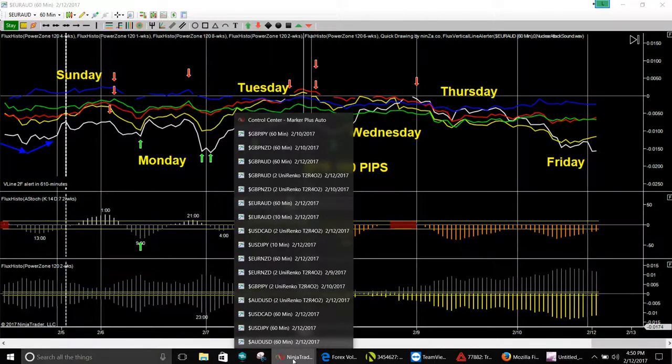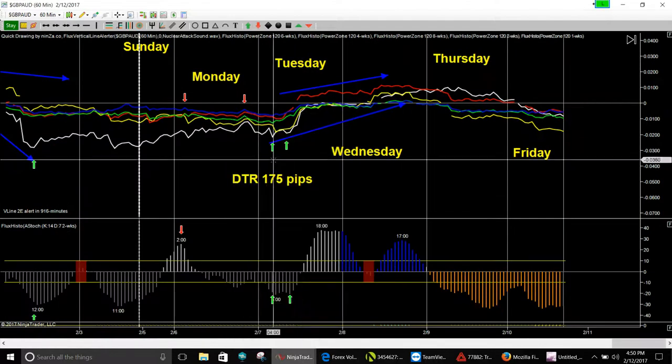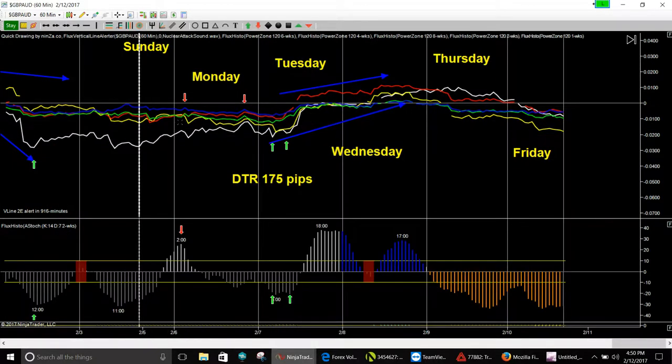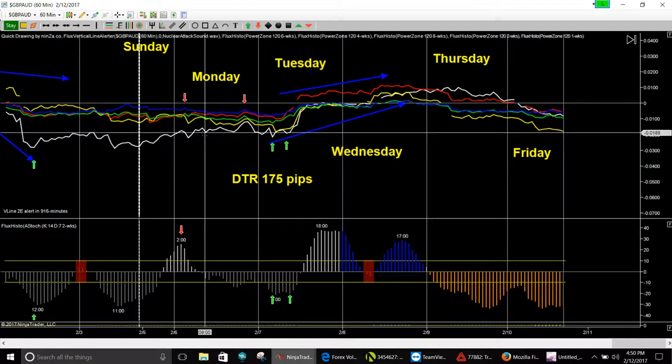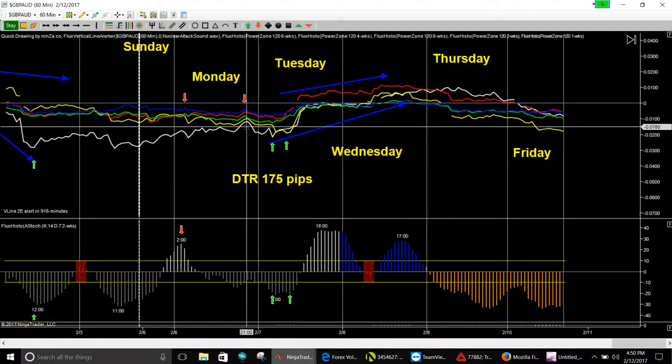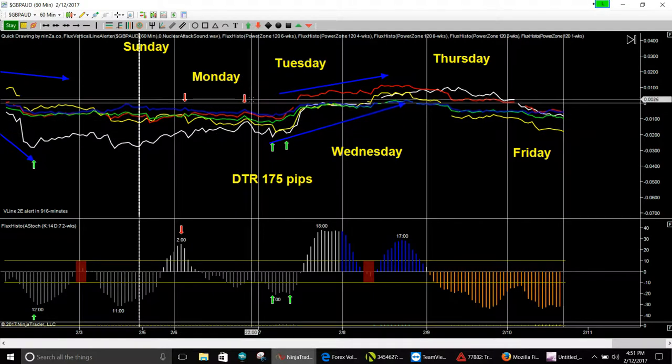Okay, so next up is going to be the pound Aussie. Pound Aussie's coming in here. I'm not taking any trades on a pound Aussie. I may take this 2 a.m. We'll see if it drops hard or not and exit quickly, because it looks like overall it's going up, but when you get these little humps, the way it's waving, sometimes it's pretty nasty. So I don't want to be involved with that.